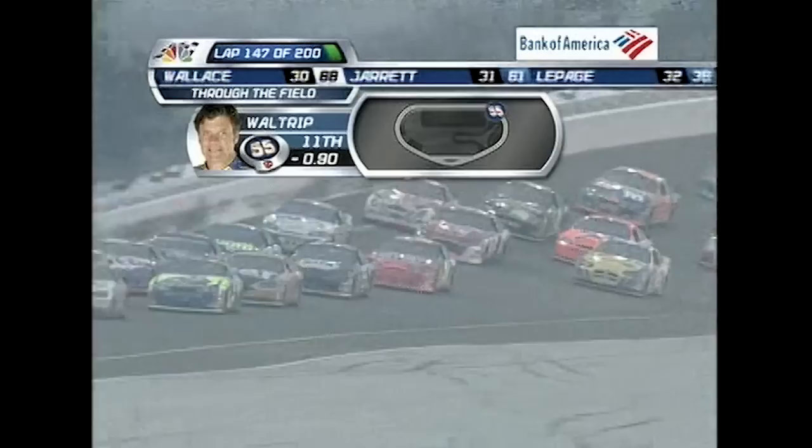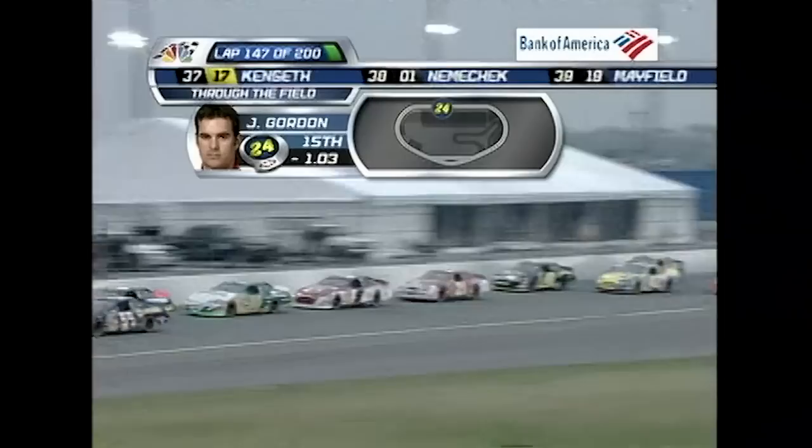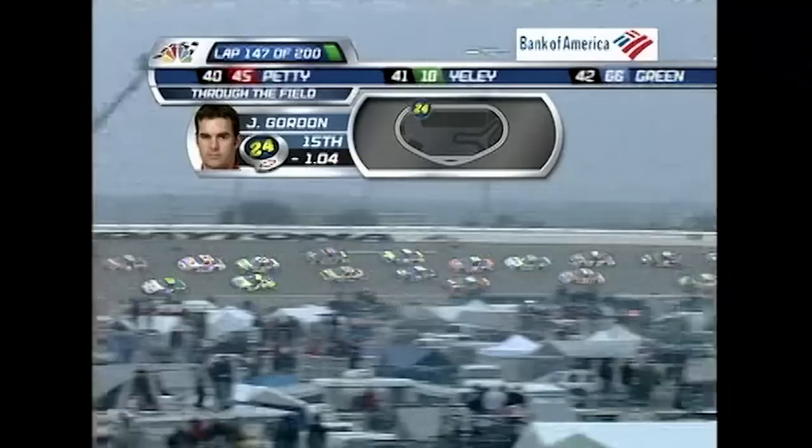Hey guys, look who's creeping up the running order. Jeff Gordon, the defending 500 winner. The transmission's holding on. They worked on the toe out and the steering the last couple of times they've been on pit road. Jeff reporting just a little bit ago on the radio, car's not bad right now. That could be bad news for everybody else.